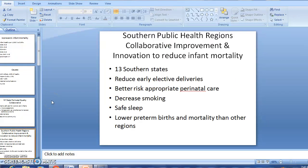The Southern Public Health Region's Collaborative Improvement and Innovation Network to reduce infant mortality includes 13 southern states in the country. This group's focus is on reducing early elective deliveries, providing women with better risk-appropriate perinatal care, decreasing smoking during pregnancy, and implementing safe sleeping techniques for newborns. This group has made several positive changes in all of these areas. In 2011 to 2014, preterm birth and mortality was less in these states than other regions. These initiatives need to be expanded nationwide.